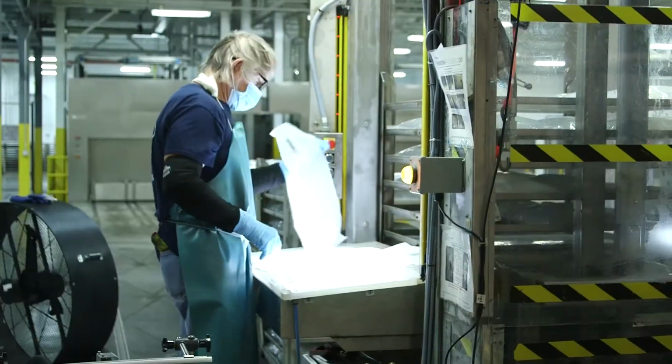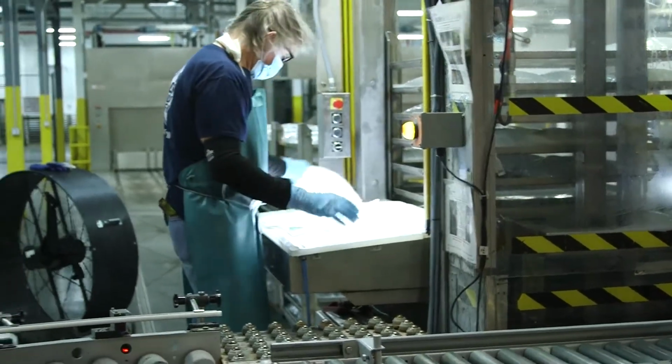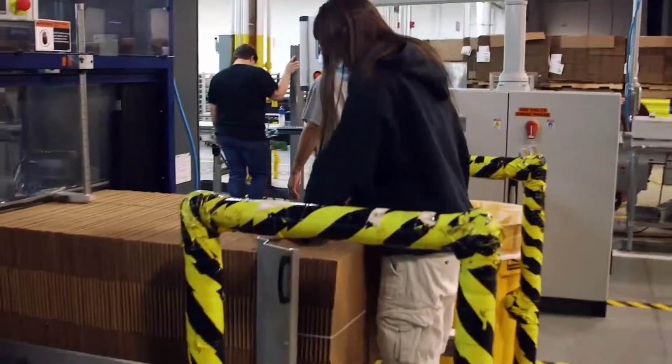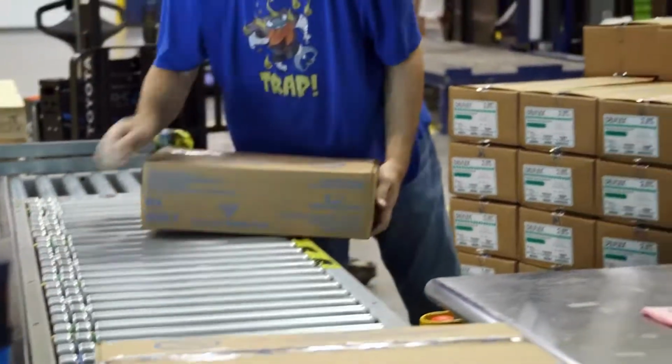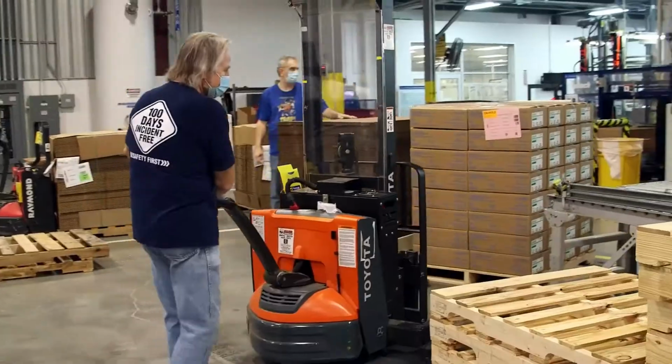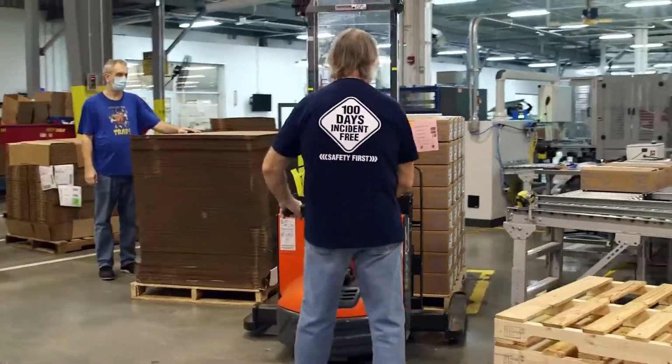You'll be given instruction on how to perform inspections of the product, operating and maintaining some of the operating boxing equipment, handling and loading filled boxes onto pallets, and even operating a manual forklift.